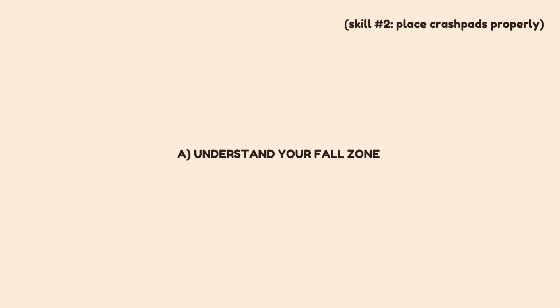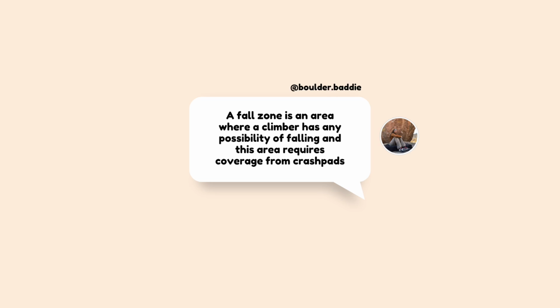Absolutely not. There are 3 key points that all new beginning outdoor boulderers will need to know about pad placement outdoors. First, you have to understand your fall zone. A fall zone is an area where a climber has any possibility of falling, and this area requires greater coverage from crash pads.